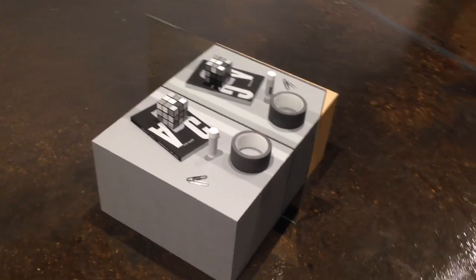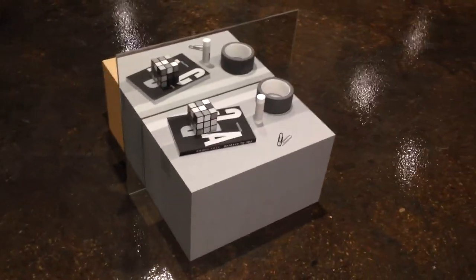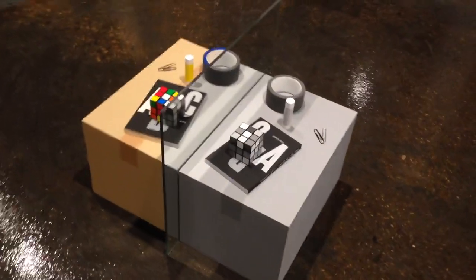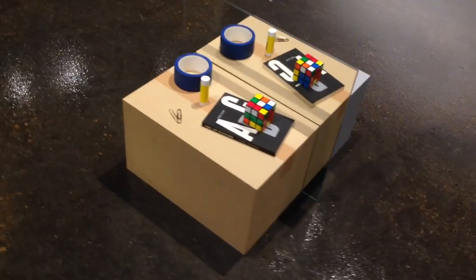So that's a good example of how the work really relies on the viewer and their physical relationship, and also the assumptions that they bring to the work, to kind of complete the work.